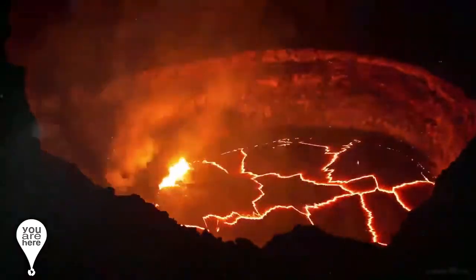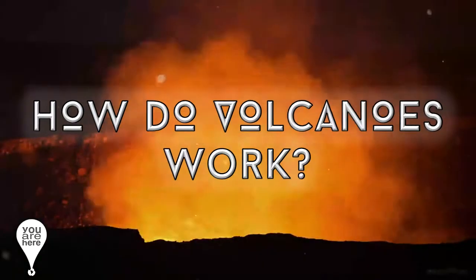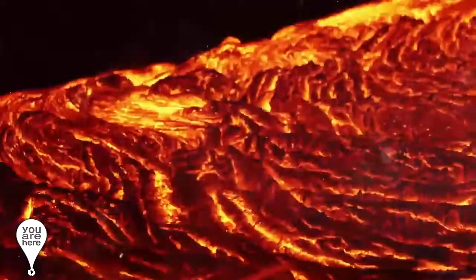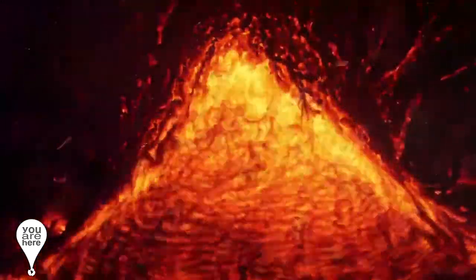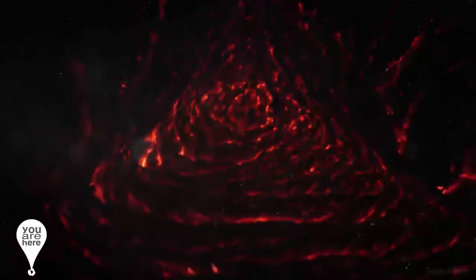Well, to explain that, we'll have to ask ourselves, how do volcanoes work? This is going to be fast. Okay, the more towards the center of the Earth we go, the more pressure there is. That is, the lower we are, the more things make way on us. At a certain point, the pressure is of such magnitude that the rock enters a state between the solid and the liquid, known as a plasma state.